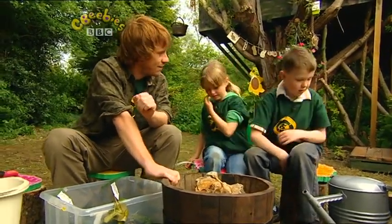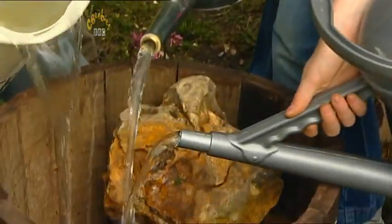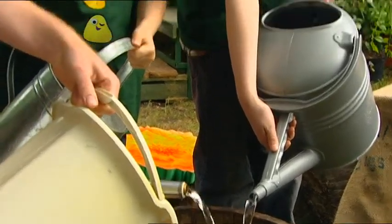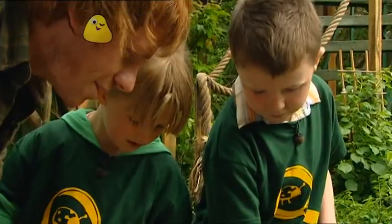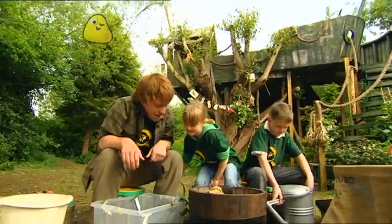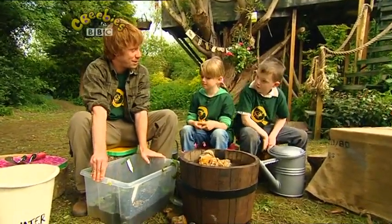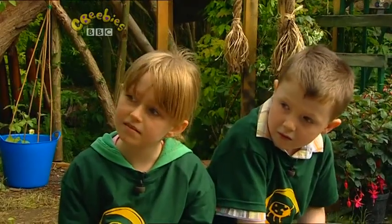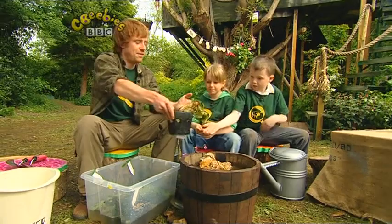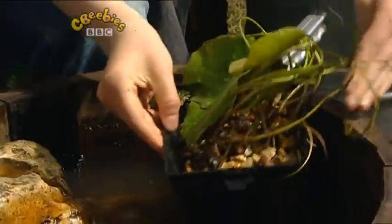Should we put some water in it? Okay. Okay, I think that's plenty of water. Right, now what we're going to do is put these plants in. Now, these are all special plants we got from the garden centre that are designed to go in the water. So, Detective Jack, if you want to find a spot for that one, now this one likes to be quite deep, so see if you can get that right down to the bottom.